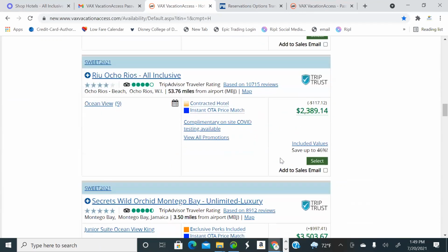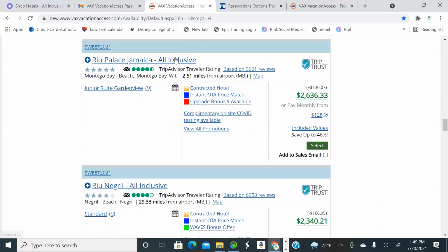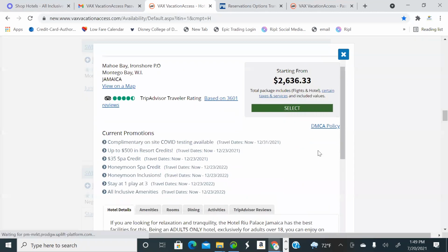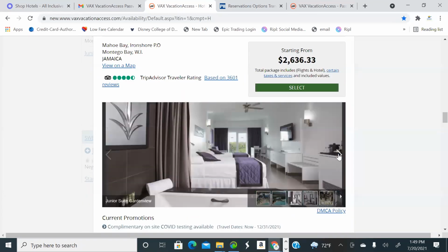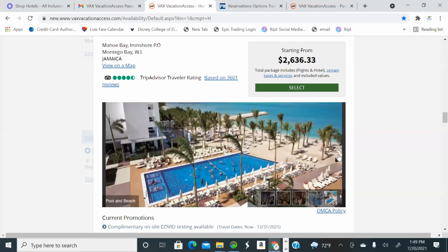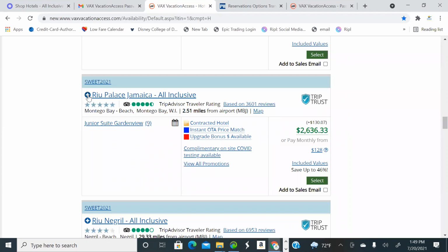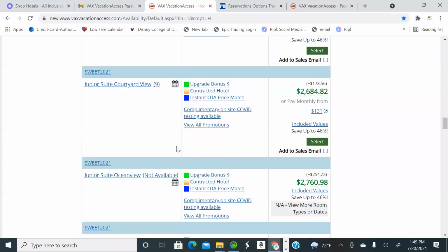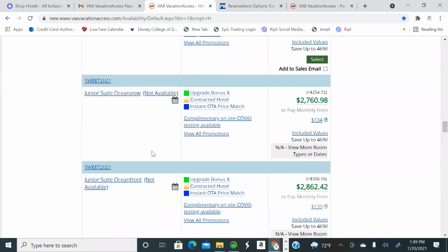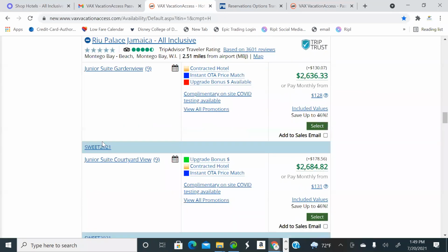Rio Montego Bay, Rio Ocho Rios, Secrets. Okay, let's look at this Rio Palace, Jamaica. So let's say I wanted something at a lower price point for my clients. I could do that again. And again, to access the rooms, let's say I wanted an ocean view, you're going to hit plus. Oh shoot, this ocean view is not available. Oh no. Just kidding.